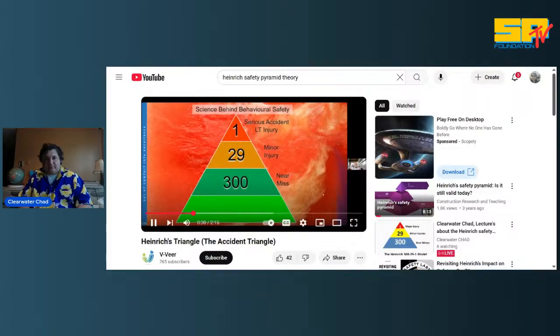So when you look at that, you can recognize if we have more near misses and we capture and record those and do something about it, we are obviously going to minimize the level of minor injuries and hopefully prevent a serious injury. It's a well-known fact and it's a well-known model. You can look it up, Heinrich's triangle or Bird's pyramid. But if you break it down and have a think about it, look at the line where the near misses and the injuries are.